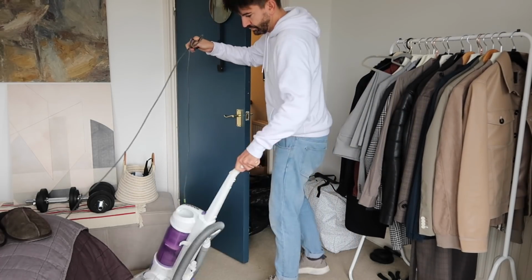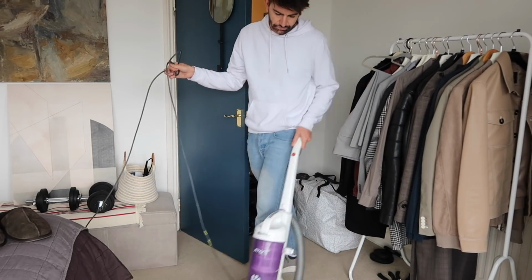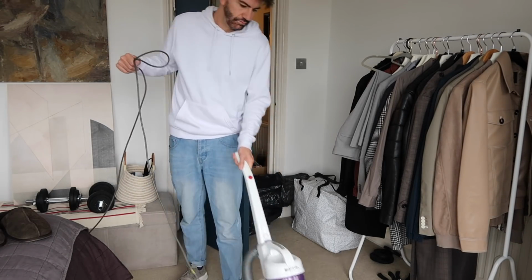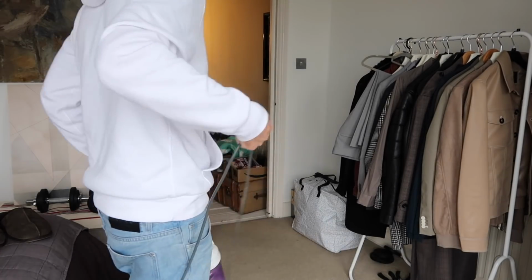And now I've gone over the entire carpet with the nozzle, I'm just finishing off with the regular way of doing the vacuuming, whatever you call that. The upright version, I guess.